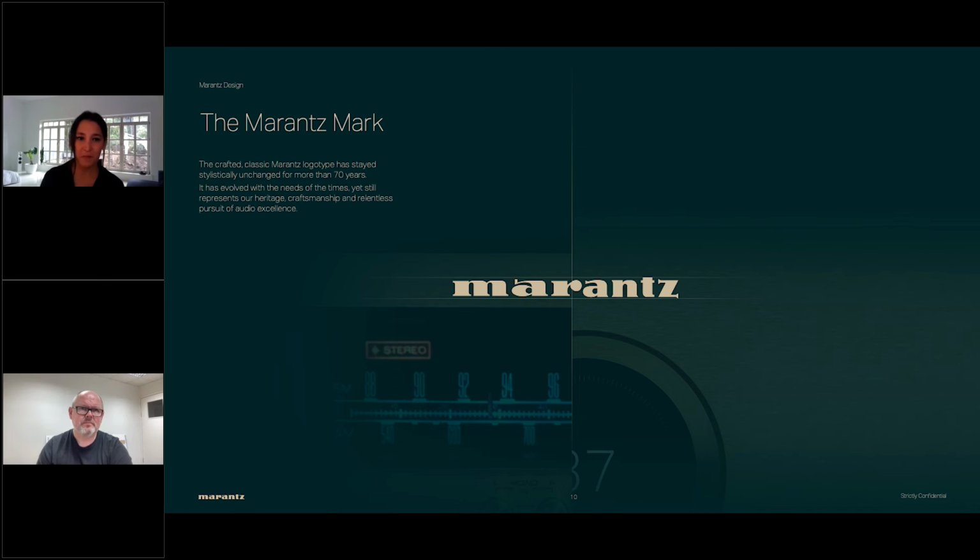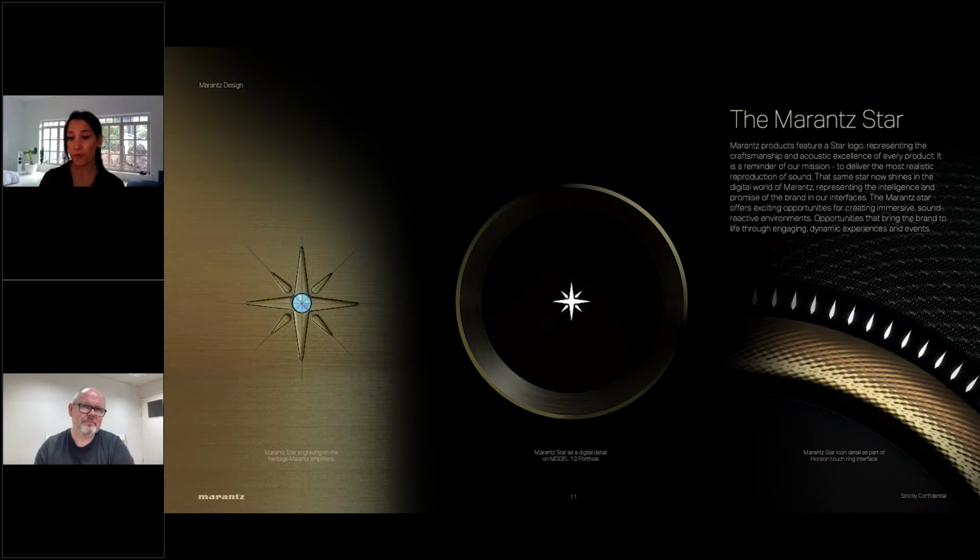The Marantz mark, of course. The crafted classic Marantz logotype has stayed stylistically unchanged for more than 70 years, and it has evolved with the needs of the times, yet still represents our heritage, craftsmanship, and relentless pursuit of audio excellence. And more to that, we will also talk about the Marantz star. Probably a lot of you know that we had this engraving of the Marantz star on the heritage Marantz amplifiers, but now it lives on in other aspects of design as a digital detail or as a user experience. So we will see that in the Model 10 digital display on the porthole as a digital detail when you switch on your amplifier, but also on future upcoming Marantz products as a beautiful design detail that celebrates the user experience and the functionality.